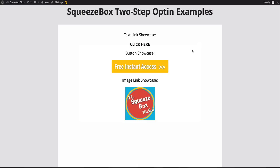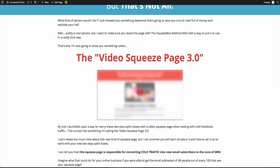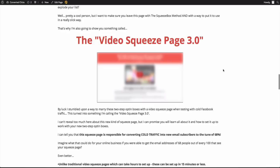Now, not only are you going to be able to learn how to create these two-step opt-in boxes for absolutely free using free tools, I'm also going to show you something even better. I've managed to marry the two-step opt-in box and create something I'm calling the Video Squeeze Page 3.0, and I'm sure that you're absolutely going to love this.